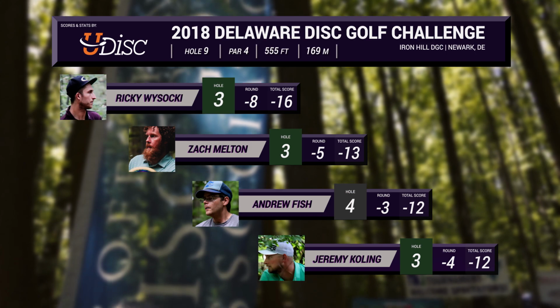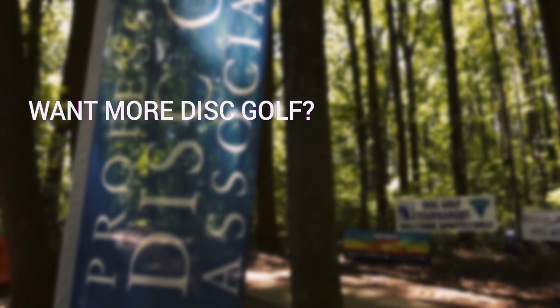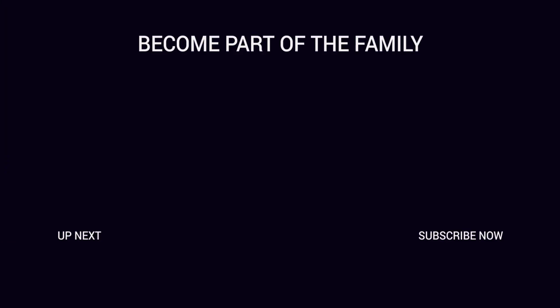Andrew preventing the star frame. Ricky 8 down through 9, almost a perfect front 9. Absolutely. He's on a great pace. Let's see how he finishes up on the back nine.